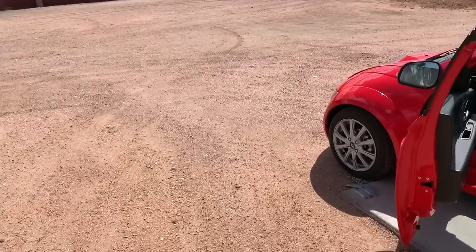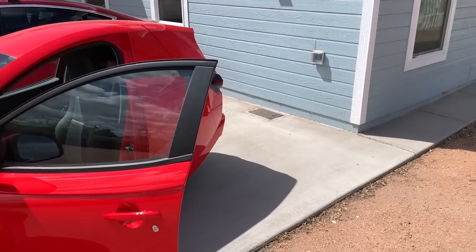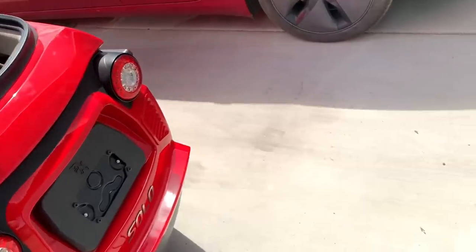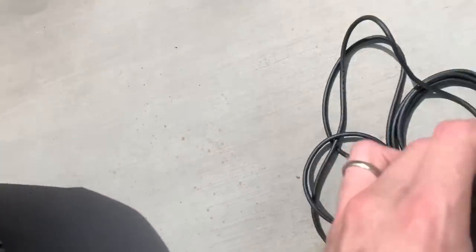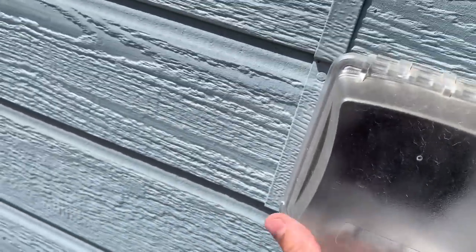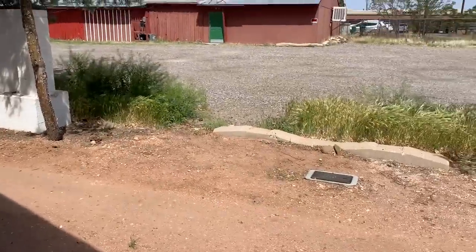Charging station, which just so happens to be a business. That's what's so cool about this app. You just never know where you're gonna end up. And a little problem here. This doesn't appear to fit this. So, in a little bit of a pickle here.